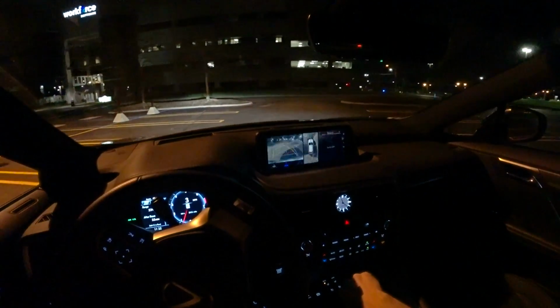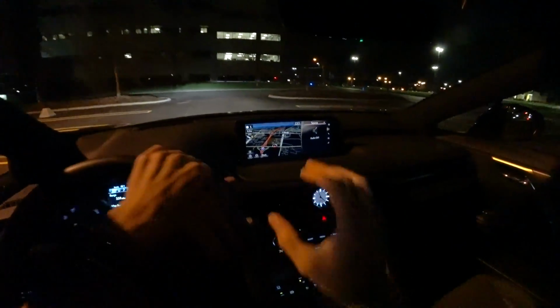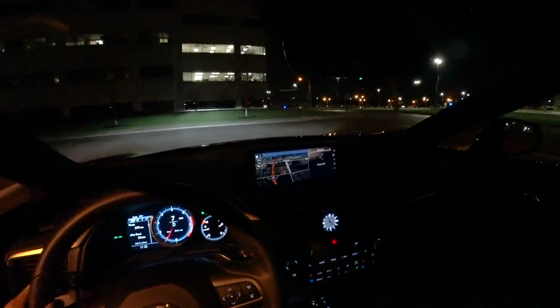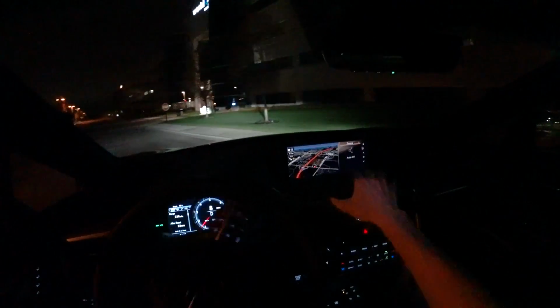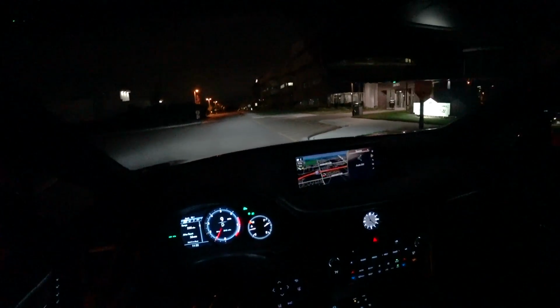Great high-res backup cameras with the above 360 view. I kind of wish it filled the whole screen, but for some reason it doesn't. You do have this dual massive, I don't know how many inches this is, but it's huge. And you have this dual display with your infotainment and navigation and audio.